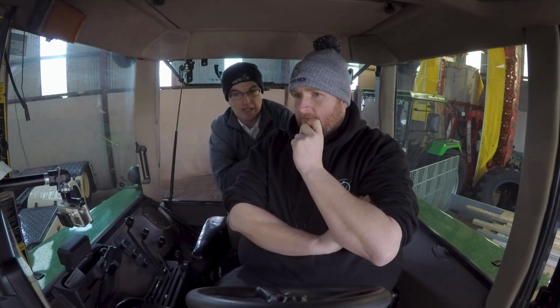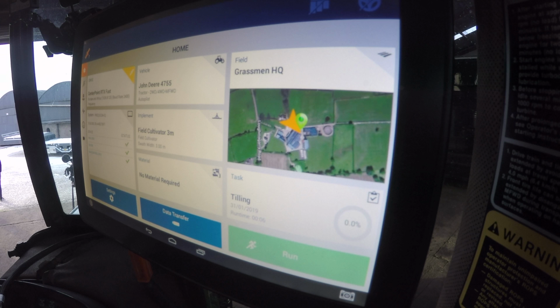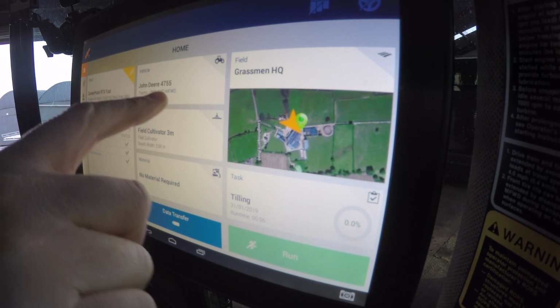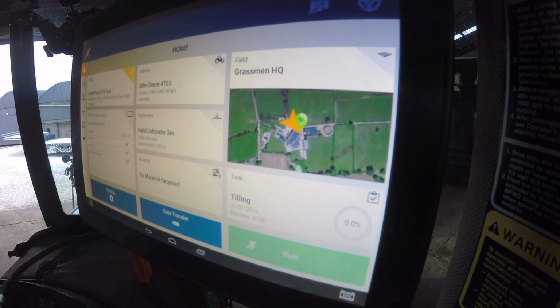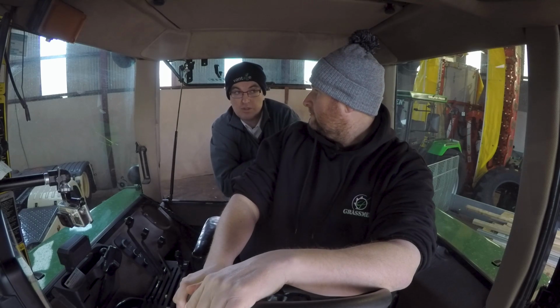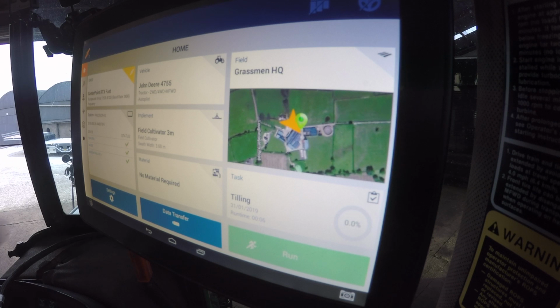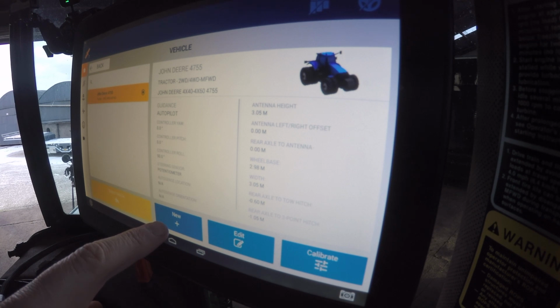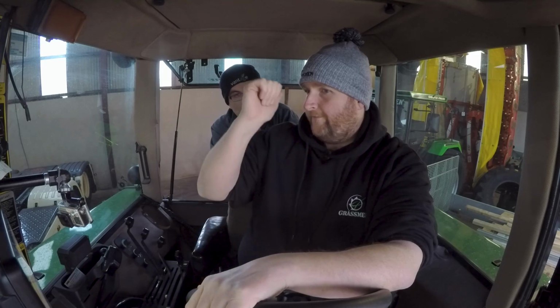So it's just a system check, that's all it is. If you move across, just below the home thing there, you've got vehicle. So you can actually move the system from tractor to tractor. Obviously tractors are different measurements, different sizes, so you can click on vehicle and swap between vehicles. We just have the 4755 at the moment, but we can go to a new vehicle and create a new vehicle for it to go into, which is a new tractor.